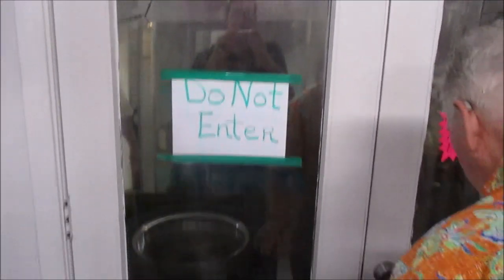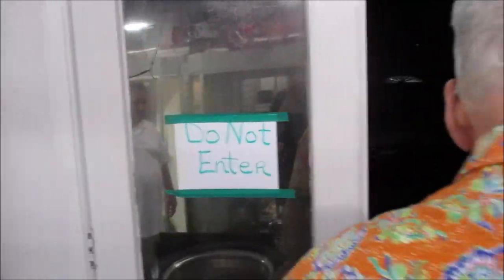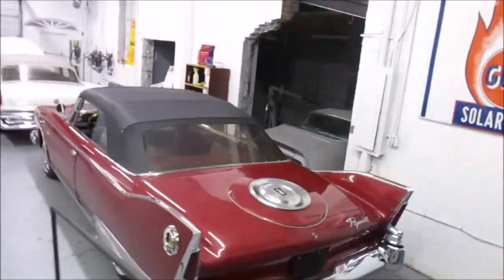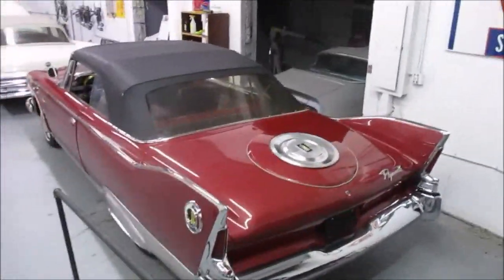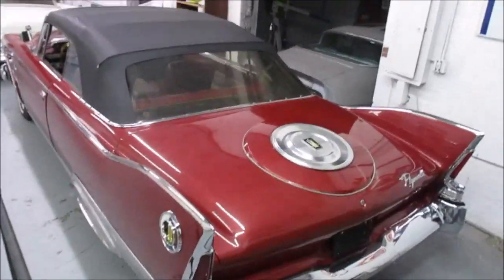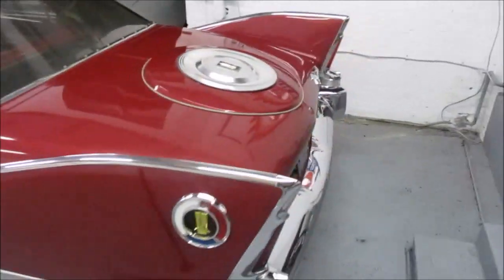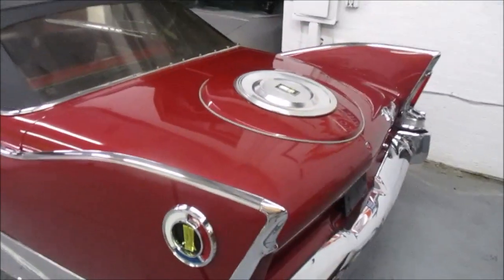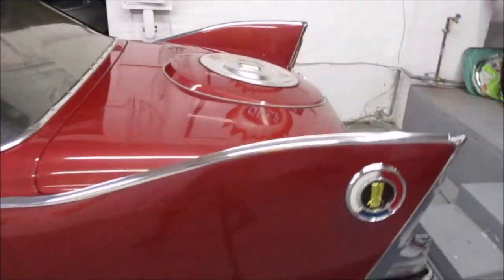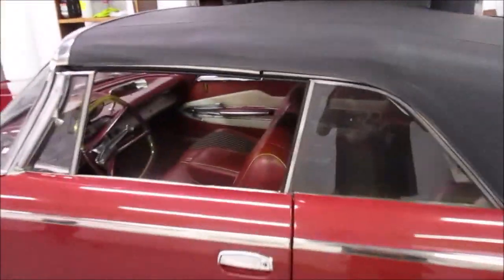The do not enter signs. So, come on back. Oh man, guys, look at this. Wow, the old Plymouth. A 1960 Plymouth Fury convertible. One of the rarest. Look at the fender skirts, stainless steel. Did it come in this condition or did you restore it? No, original. Original steering wheel too. Fury.